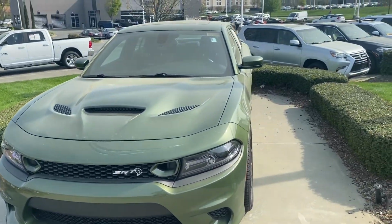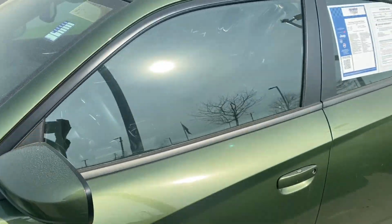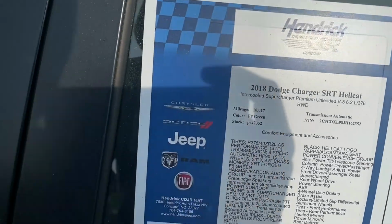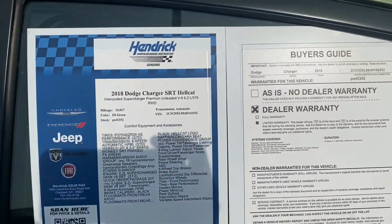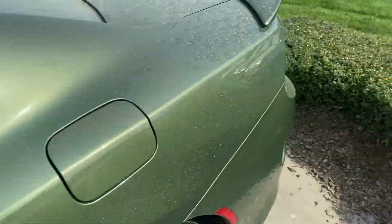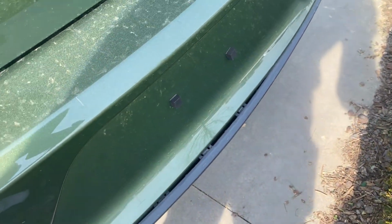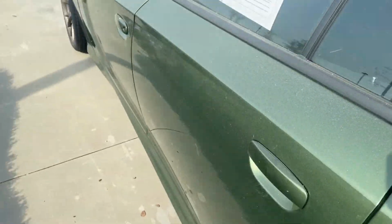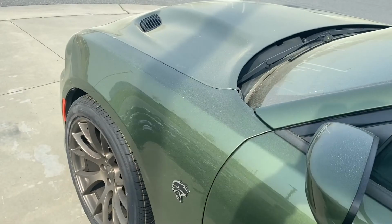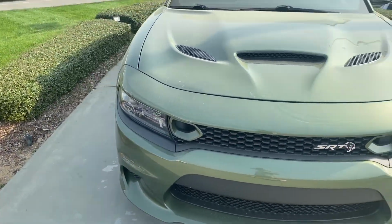They're asking $62,500 for this car, 10,000 miles. Has the Harman Kardon. It's fully loaded just like mine, but still 62 for a 2018, 10,000 miles. They're tripping, bro. Even though that's fixable, all you gotta do is pop it back in, but still. They gotta come off like $3 grand. I like the color though. This is one of my favorite colors, for sure.